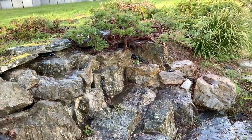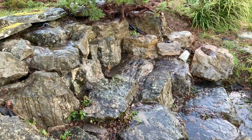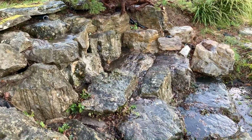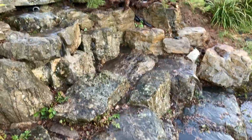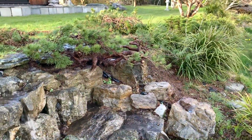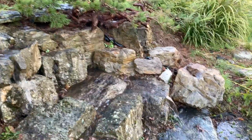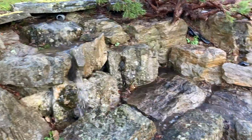So this is what the waterfall looks like. There is actually a waterfall beside this Mugo pine. This I made in 1991 when I constructed this garden. And this waterfall and the Mugo pine was all part of it. You can hear the waterfall.